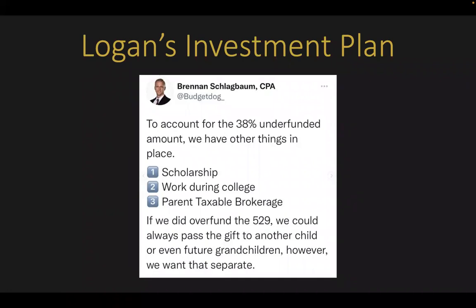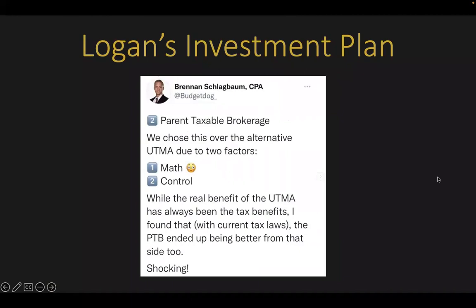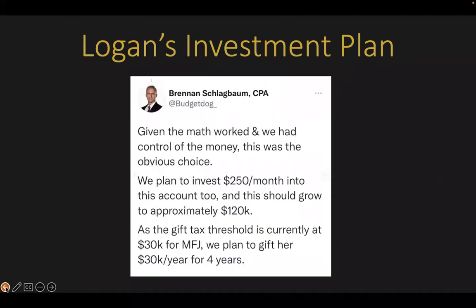If she decides to go to a state, she doesn't get any of those things. She has 38% she's on the hook for. Well, the other brokerage account might take care of that. So if we actually did overfund that 529, we could always pass to another child, which we plan to have, or future grandchildren. However, we do want it separate. But like I said, the proposal hopefully here soon is going to take care of that.